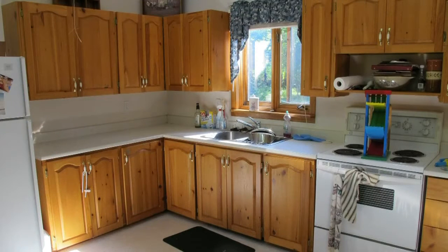We have a before. Let's take a look at the before of this kitchen. So a kitchen's a big place at the cottage because I don't know about you guys, I go to the cottage and I want to eat. Of course, and drink. I want to eat and drink. Don't we all? That's sort of what you do at the cottage, right? You eat, you drink, you have fun, people hang out in the kitchen.